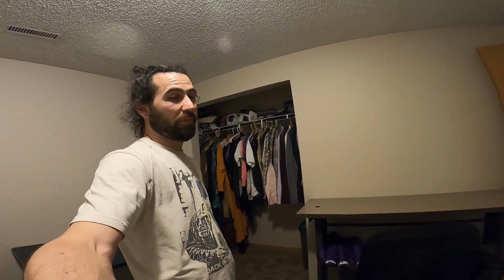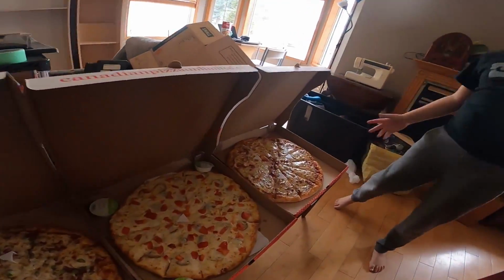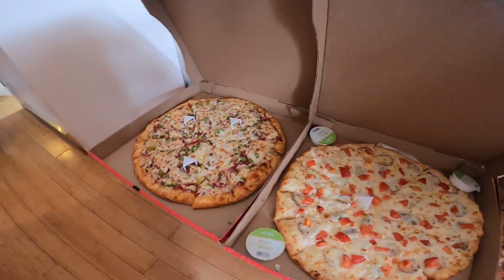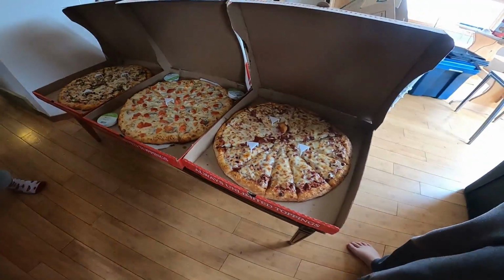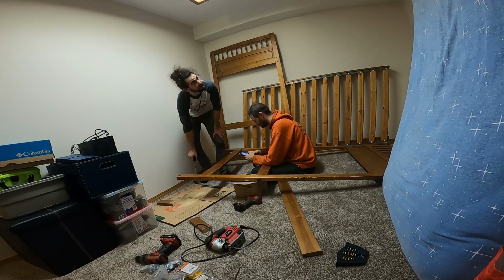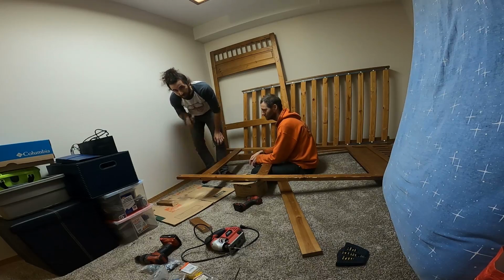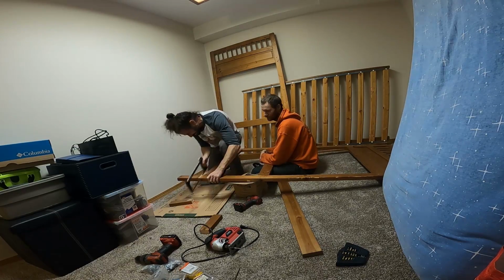I think that'll just have to be enough for now. I'm real sleepy. We're silent rapping about the pizza. Silent rapping? Oh my god, it came with ranch. Those are so big. So the loft bed is a little too high for the basement ceiling, but we can fix that.